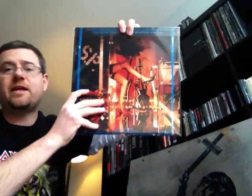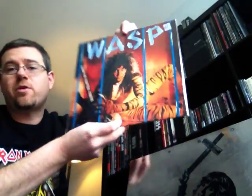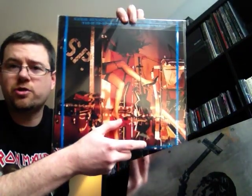This is Inside the Electric Circus. It's still a very, very good album, but my favorite are the first 2. But this is still good nonetheless, and it's in excellent condition, and there's some good tracks on here.